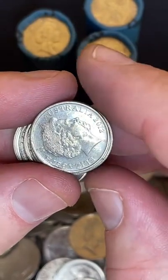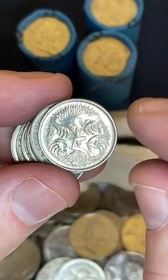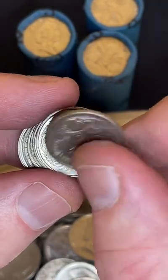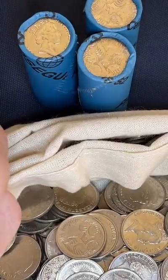I'm new here. What are you looking for? Looking for rare 5-cent coins. These are Australian 5-cent coins, and some of them can be worth a lot of money if you know what to look for. There's an alien antennae error on a 2016 coin. I'll show you the picture.